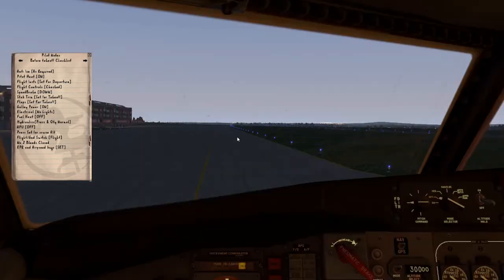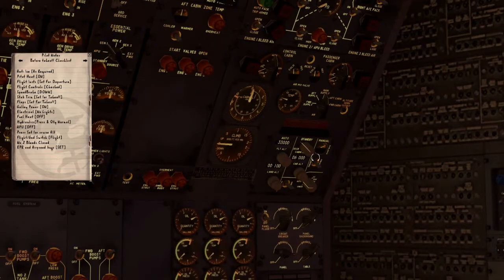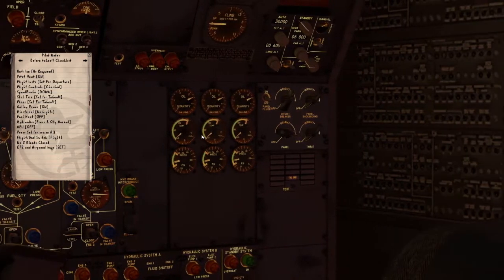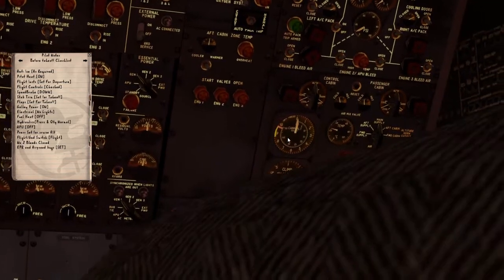Let's get the pressure set for cruise altitude. And then altitude. I guess 600 or something like that. I'll check later. Okay, flight ground switch to flight. I can't remember where it is. I haven't been with 727 in so long.